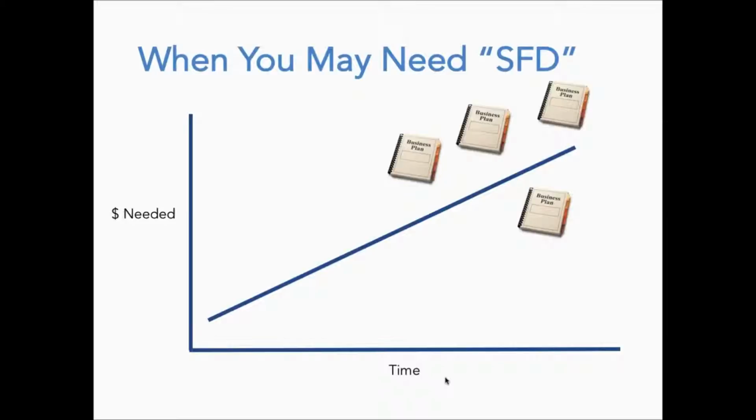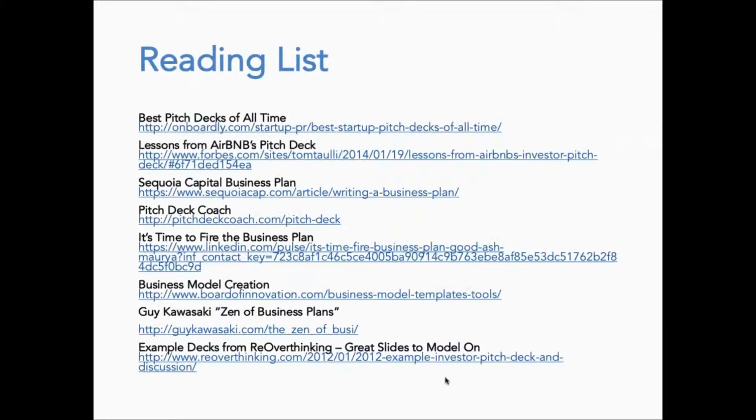Final point, when you may need what I call the short formal document, that 20 or 30 page document, the more money you need, or depends on who, if the venture capital firm wants it, they're doing their due diligence, or a government agency, they may want that, but like I said, that's down the road. Don't start that at the beginning. Write that later if you have to, and it'll be much easier.